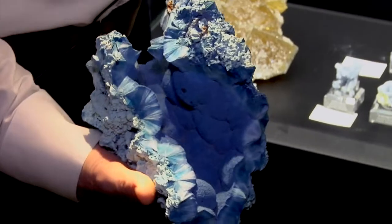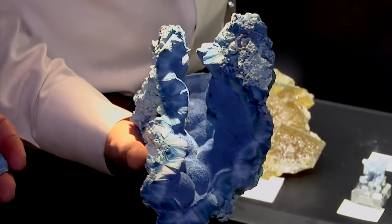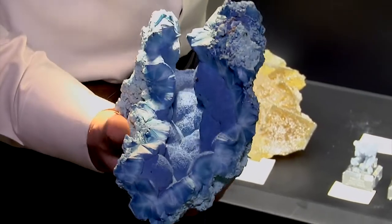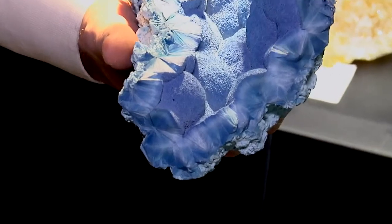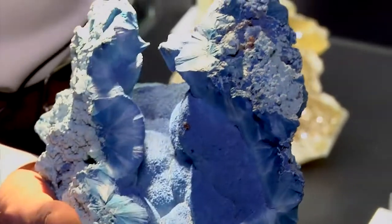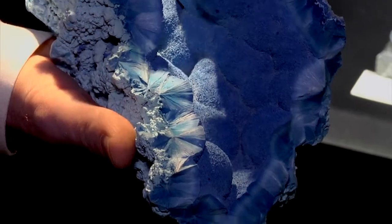Are those out of Shinkolobwe? What's the locale? We don't know. These showed up at the beginning of the show. One African dealer brought them in, and I got some, and Brian Kosnar actually got the majority of the pieces. I took them down to the university because I thought they were shattuckite on planchite, but it's all shattuckite with slightly different color compositions. No one knows the mine yet. We're working on that. It would be in that Copperbelt stretch in Central Africa.